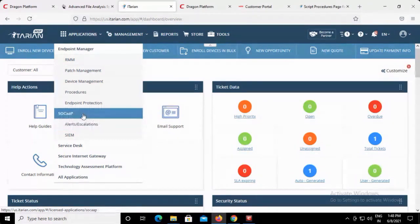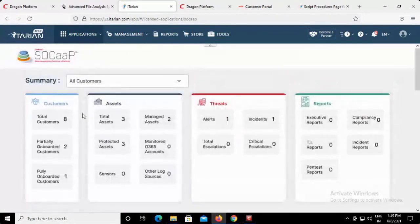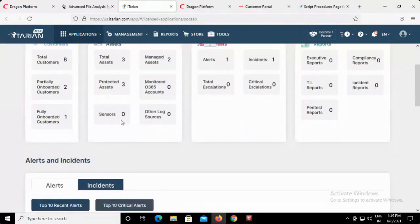And then you have something called SOC app, which is the MSP's view of these customers in one single plane. So they should be able to see all their customers' view, and they should be able to manage their customers very easily. If I click on the SOC app itself, the first field, I should be able to see the customers, the assets, the managed assets.